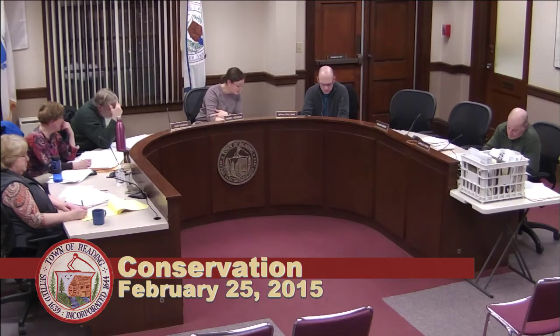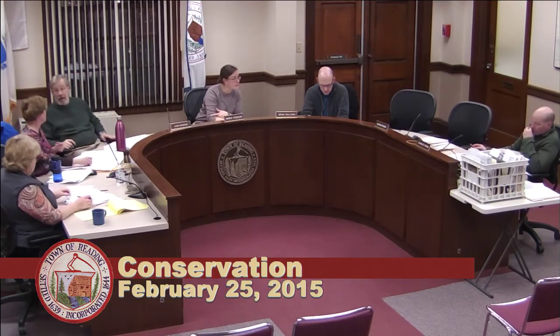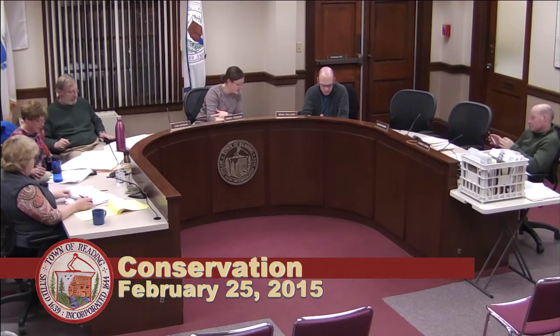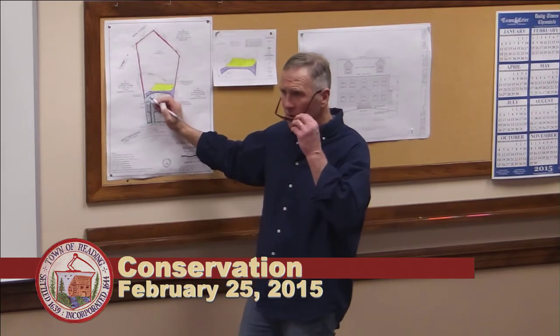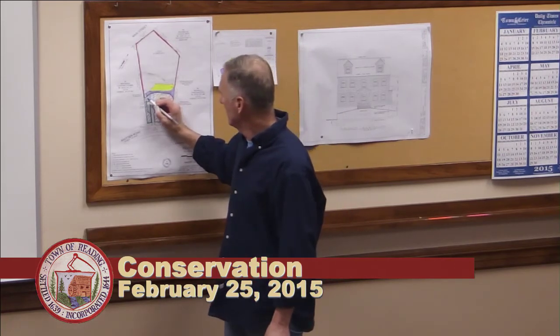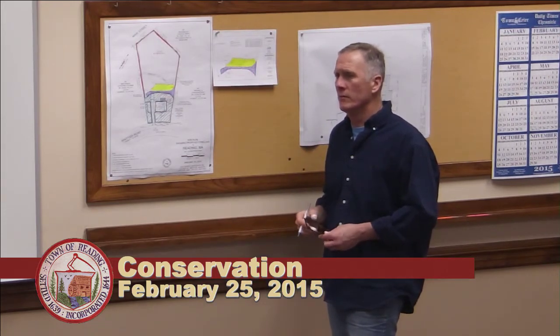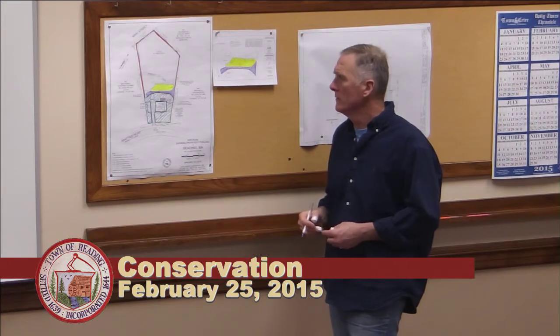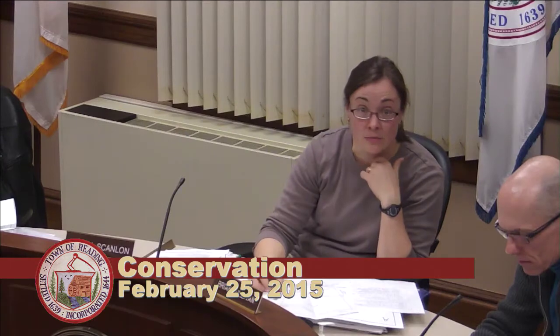Hard to see on the plan. There's a lot going on. Yes, there is. I see what you're saying. It's 212 here, 211 here. It's closer to the 12 than the 11. You're right. I mean, things can be done to protect tree roots. You can build wells around them. But that's something that can be looked into. Okay.